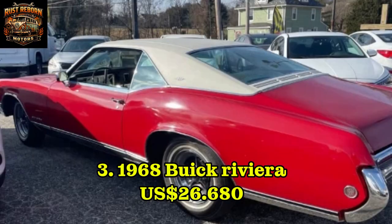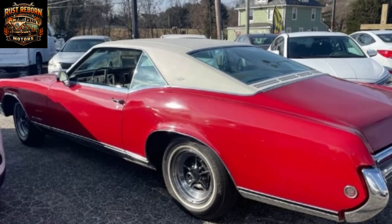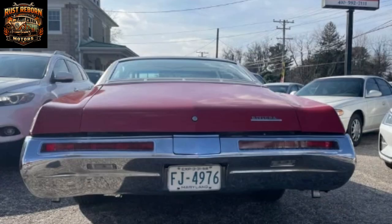The car is described as an all-numbers matching vehicle with just 81,331 original miles, underscoring its authenticity and careful preservation over the decades. Represented by G&M Auto in Kingsville, it is positioned not simply as a classic, but as a standout Riviera that retains the character and integrity that collectors and enthusiasts value most in a late 1960s Buick.